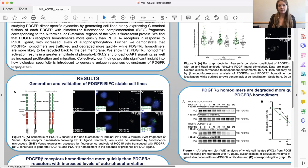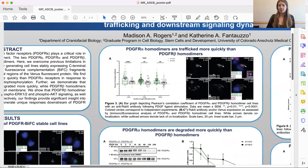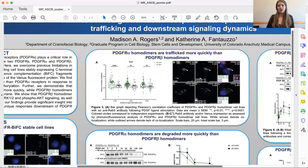So here we have the green dots shown here are the alpha homodimers, and here are the beta homodimers. And I hope you can appreciate that the green pattern looks really different here from here. So this tells us that the alpha homodimers and the beta homodimers are moved around to different compartments of the cell from each other. So I looked at where the alpha homodimers and where the beta homodimers go within the cell by looking at a variety of different proteins within the cells to determine where these homodimers are located.